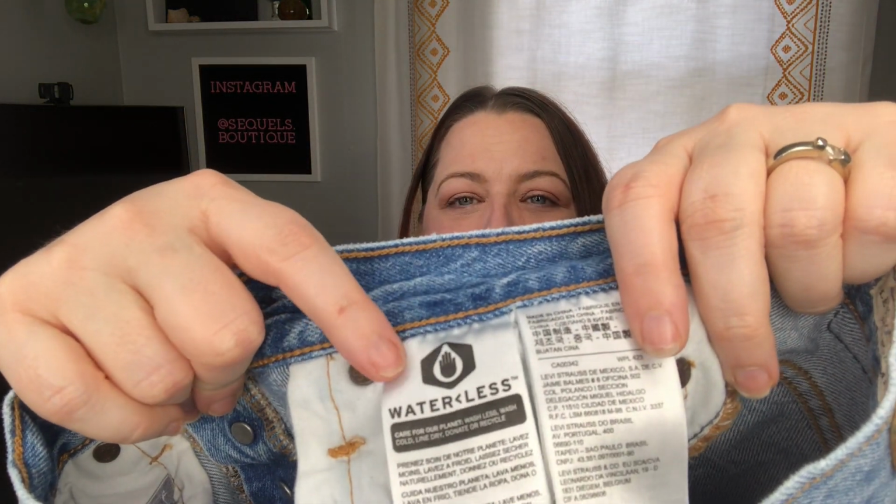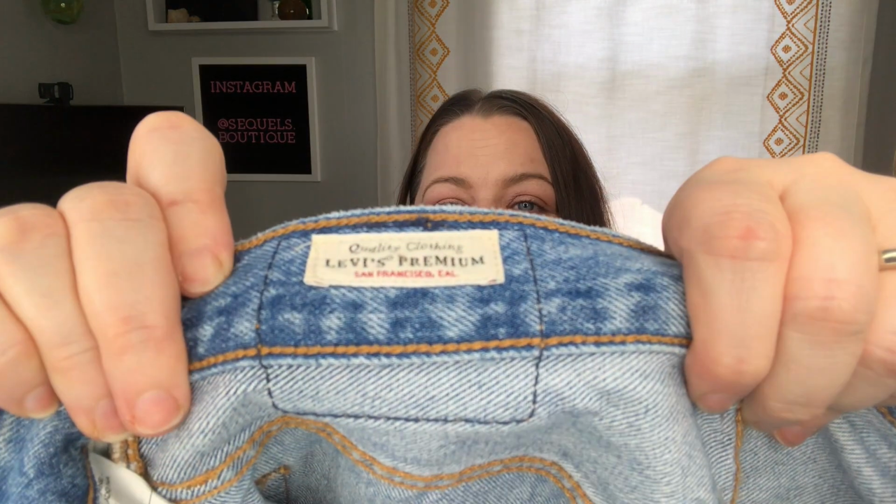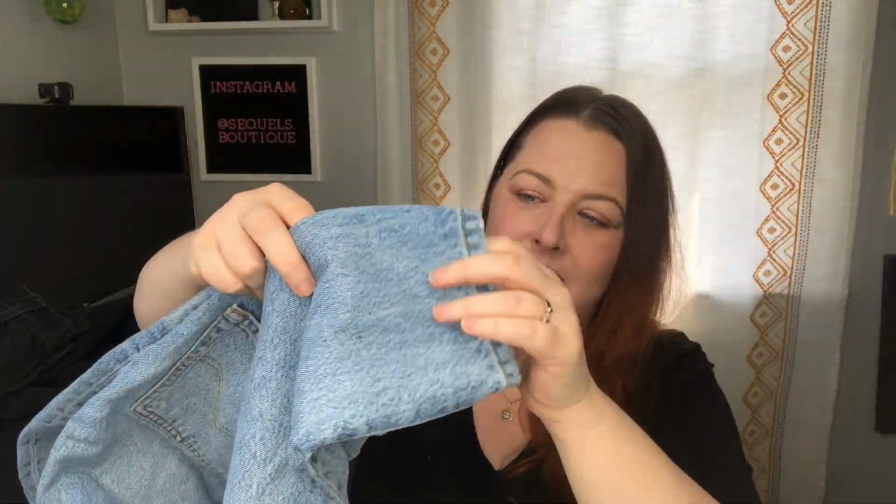They are button fly, but these are not vintage jeans because they are made in China. But also because of this waterless tag, it says right here, saving the planet by using less water to make them. That marketing is current. They are 501s, but the 501 marking is on the pocket. Nothing vintage was marked on the pocket. And also, these tags, when they're vintage, would usually be right here. And then finally, this is Levi's Premium. So these are Levi's Premium 501, and they call them skinny jeans, which I guess would make sense by the... But look, they're that old stone washy, light wash.